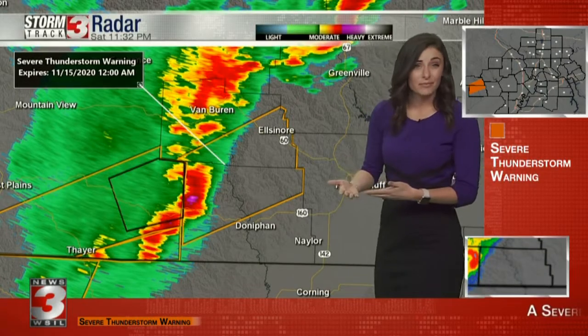Damage from an EF0 typically leaves some downed tree limbs, maybe some damage to shingles. But once you get those winds over 200 miles per hour, you're talking about homes that are completely blown away. It's moving at 75 miles per hour. Damaging winds going to be that main threat.